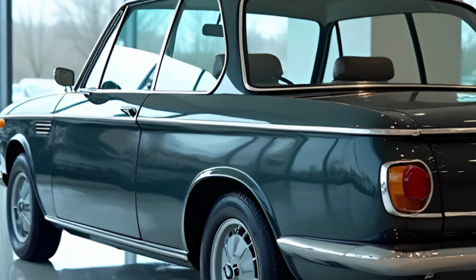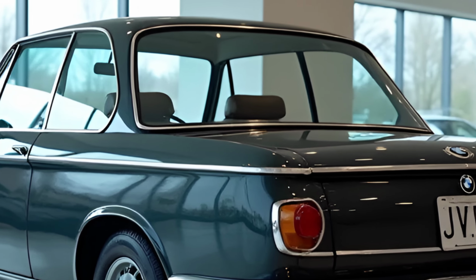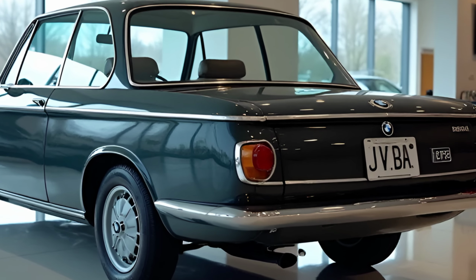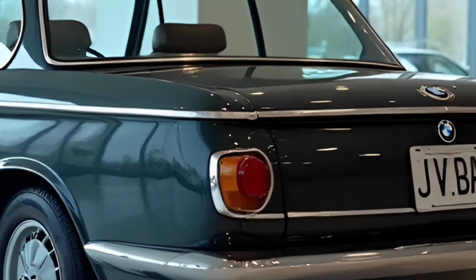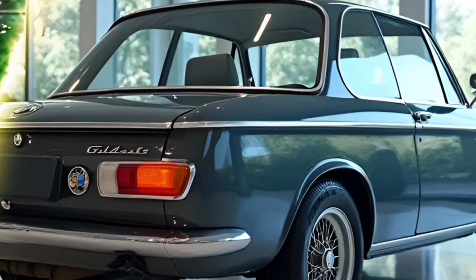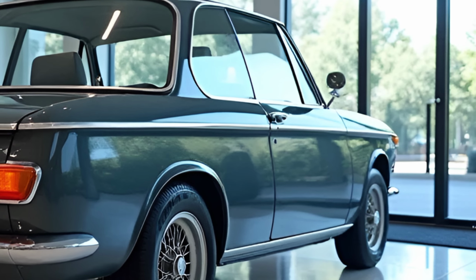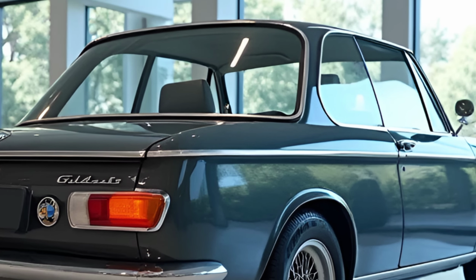Speaking of power, let's talk performance. The 2025 BMW 2002 Ti is powered by a turbocharged 2.0-liter inline-4 engine, much like its predecessor but heavily updated for modern performance. This engine delivers around 320 horsepower, sending power to the rear wheels through either a 6-speed manual or an optional 7-speed dual-clutch automatic. BMW knows its audience. This is a car built for enthusiasts, and that means a proper manual transmission for those who love the pure connection between driver and machine.